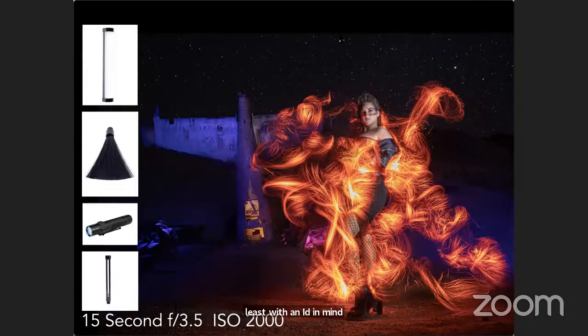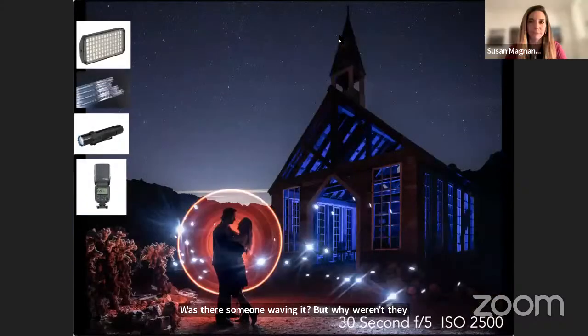Susan, how did you get the light guards waving behind the model? Was there someone waving it, but why weren't they visible a little bit? What are you talking about? Light guards, what do you mean?